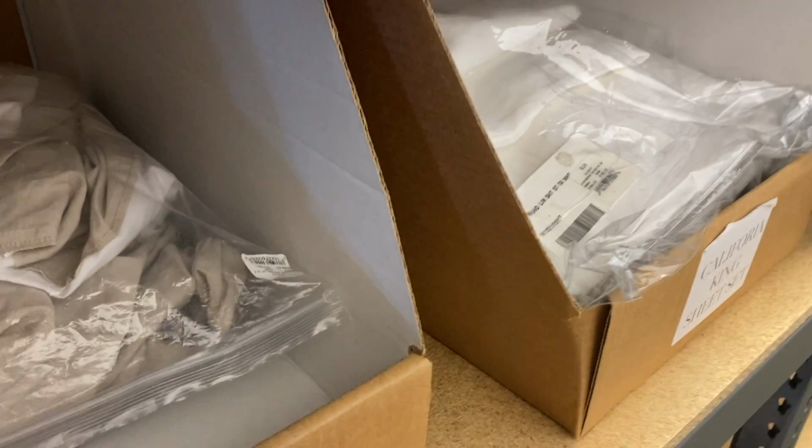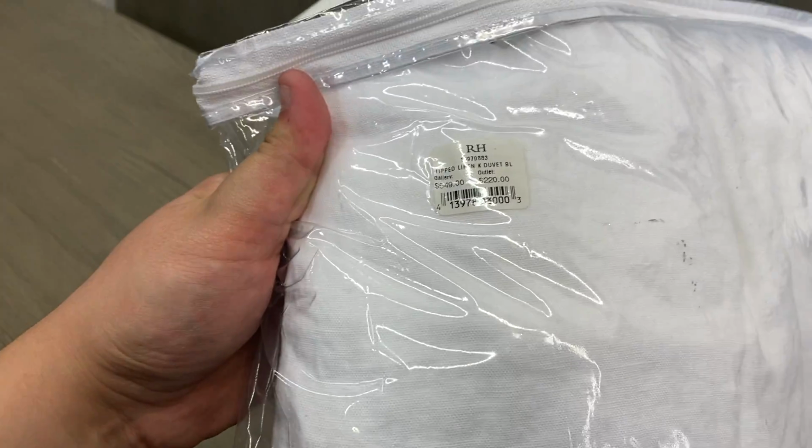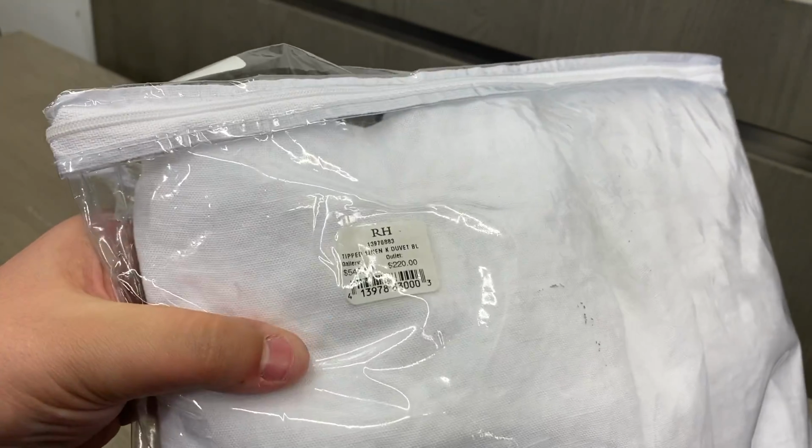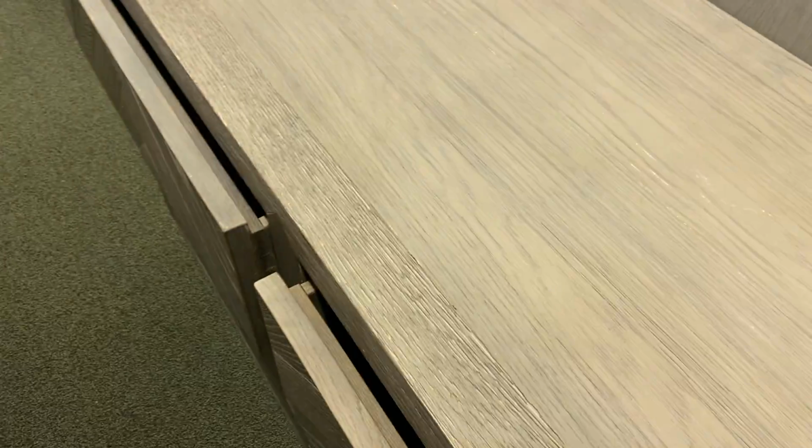They also had tons of bedding and curtains and other linens. So if you need some high quality linens, it's a great place to go because they're the same price as a Bed Bath & Beyond, but you're getting 100% linen or 100% velvet and just really high quality fibers.